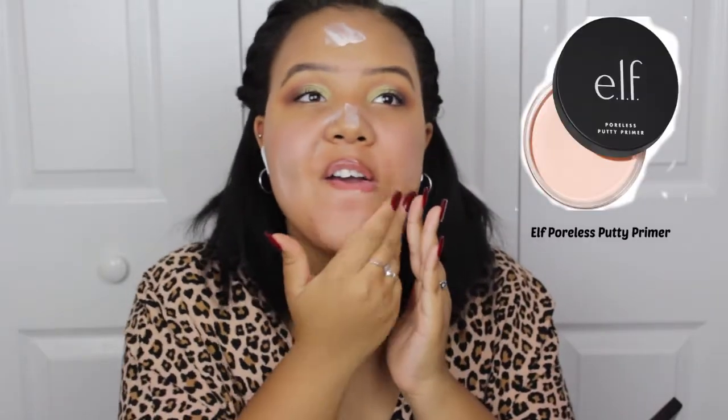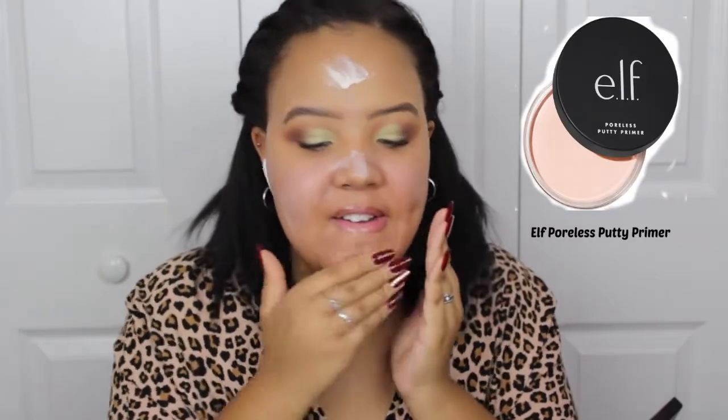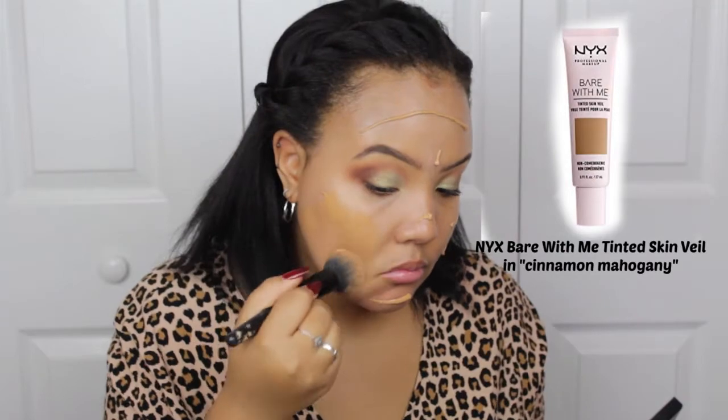Each one is so good. I use the 3D lash effect and everything. This is a new favorite. This is the e.l.f. Poreless Putty Primer. I am so in love with it. It is just so good. It keeps me matte, it fills in my pores, and it's just so amazing.